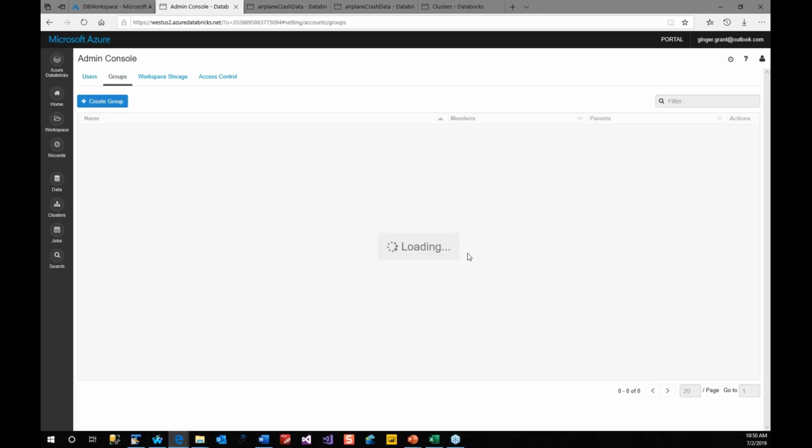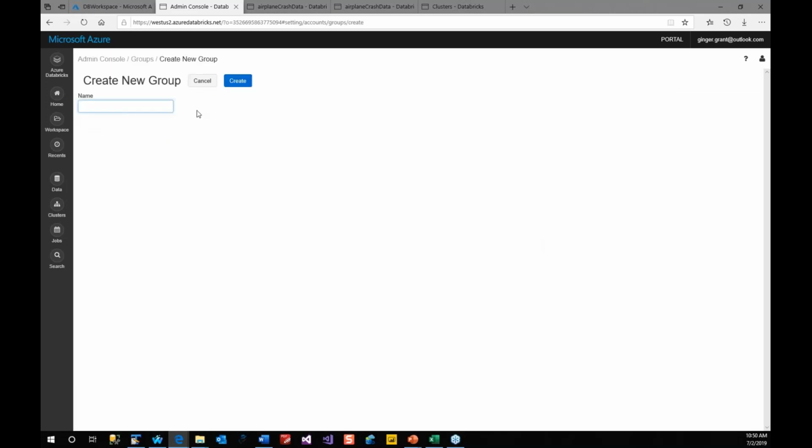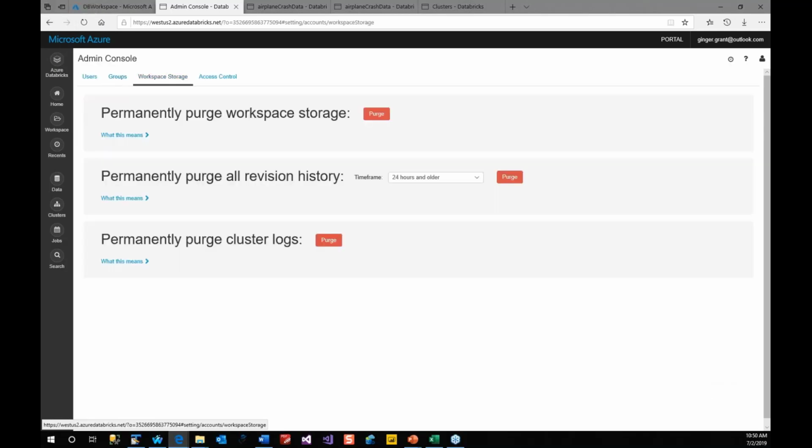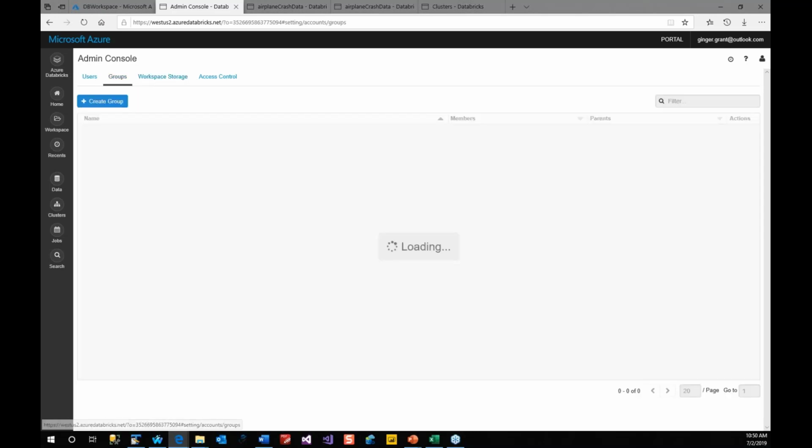You can create groups. These are based upon Active Directory groups, generally speaking. But you can add individual users to groups if you want to create separate groups within Azure, and then those people can be assigned different workspace storage. So you can grant groups or users access to different items so that different people have the ability to access different data sources, etc.